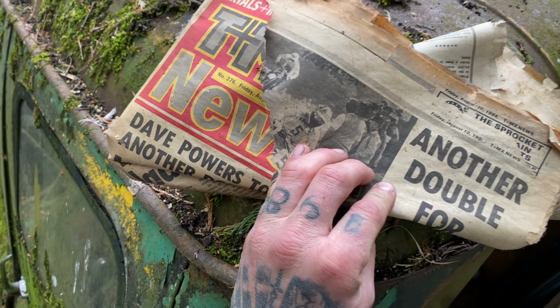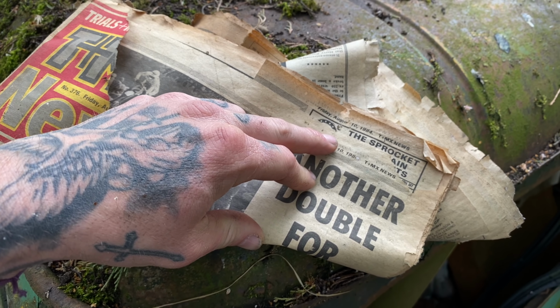Oh, there's a newspaper in there, look. Shit. Yeah, look. Let's grab it out and have a look. Sorry, mate. What is it? There's a bed in there too. There is a bed in there too. You won't believe this.